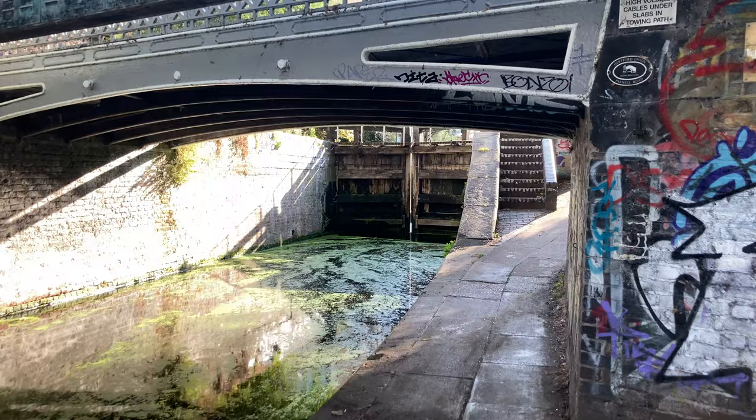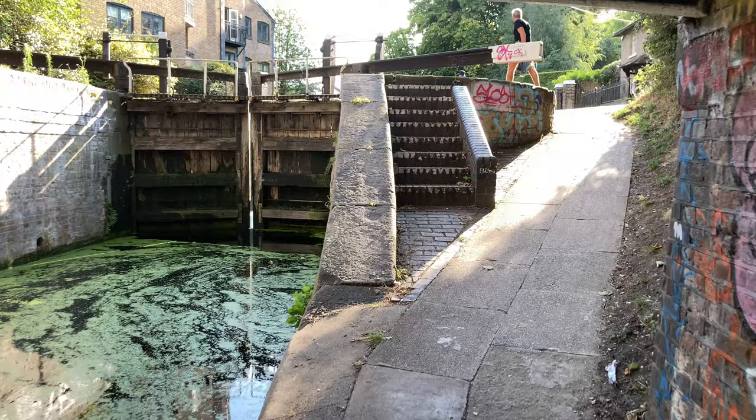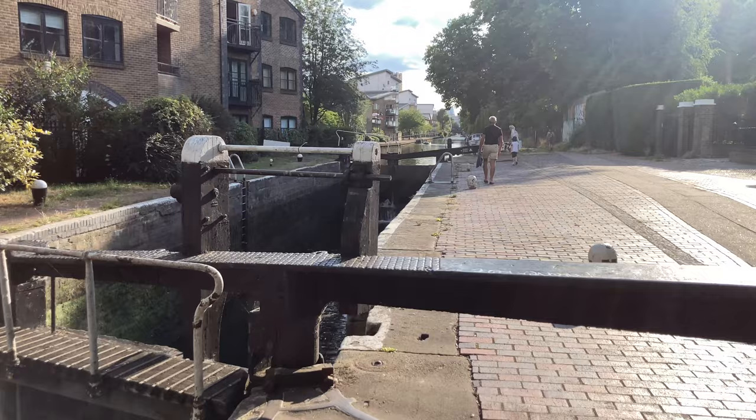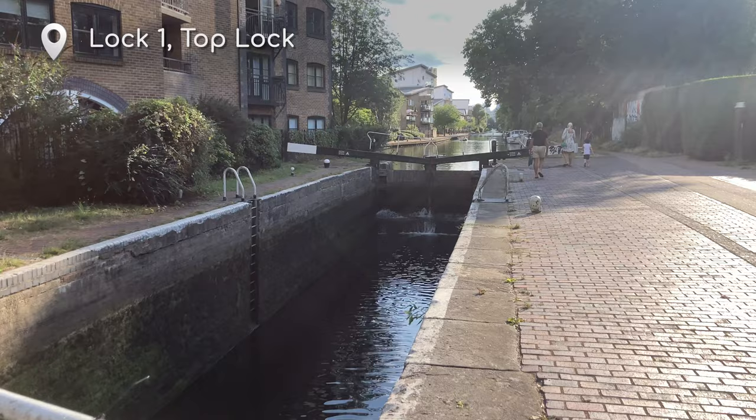There doesn't seem to be a large flow of water here because these gates aren't being held shut. No, they don't look to have been left open either. No idea. Yeah, it looks fine, just a bit of a leaky gate up there, which is pretty normal.